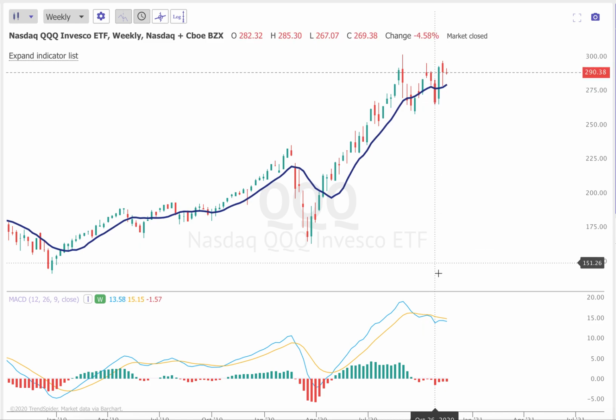Now, until we can get this MACD to curl back up and get a MACD bull cross, I'm cautious. I'm very, very cautious. So on the S&P 500, we have no trend on the daily time frame, which to me in my trading system signals moving to cash.